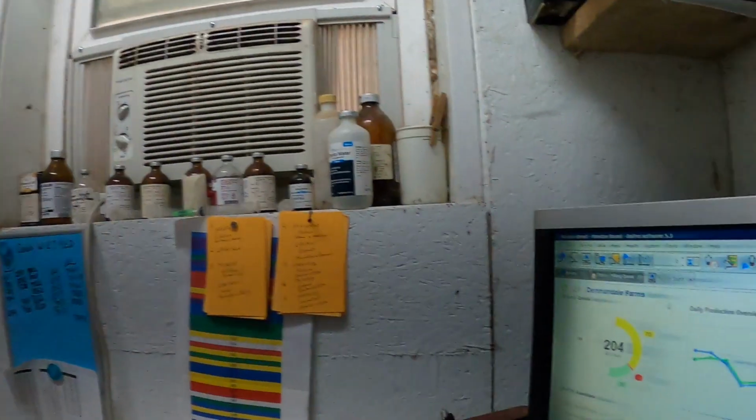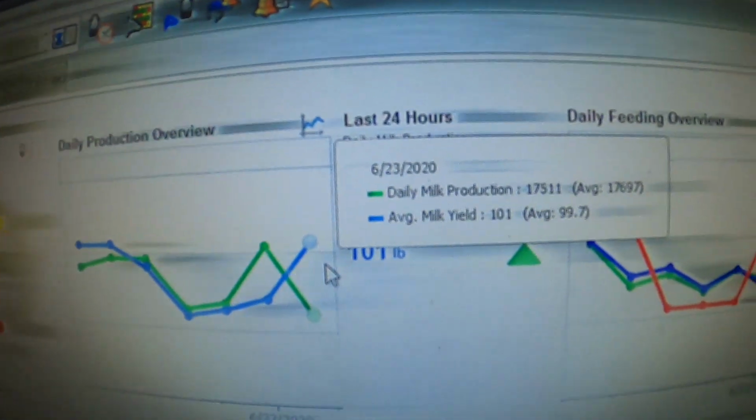Everybody looks good. Just thought I'd show you guys some of the numbers here a little bit this morning. So yesterday the cows averaged 101 pounds of milk per cow. That's amazing. You can see it right here. That's really incredible what these girls are doing. They're taking feedstuffs that our bodies can't digest and turning it into this product that's extremely digestible for human consumption. They're God's creatures. God made them to do one job, and here at Demondale, they're pretty good at doing it.